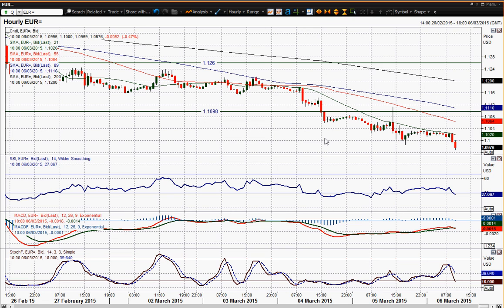But certainly at the moment, in front of this report, the euro is under pressure, sort of trading to the downside, and it certainly looks like it's going to be testing that 1.0967 Fibonacci projection target.